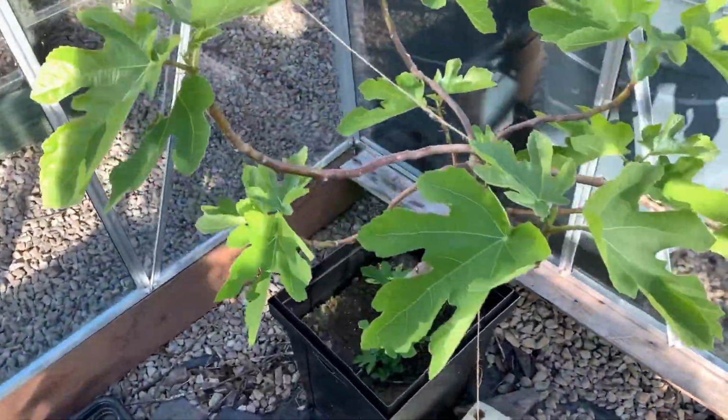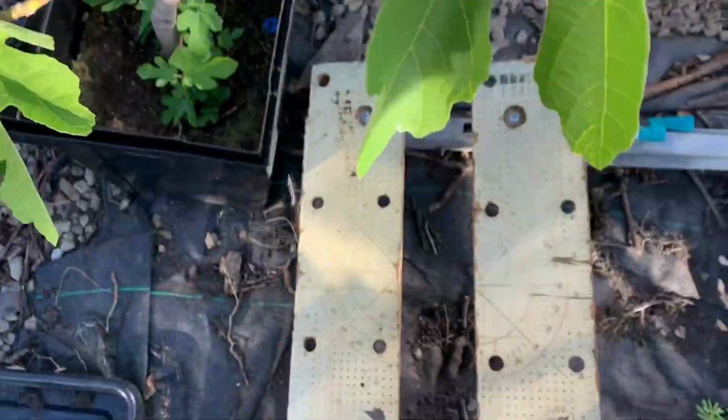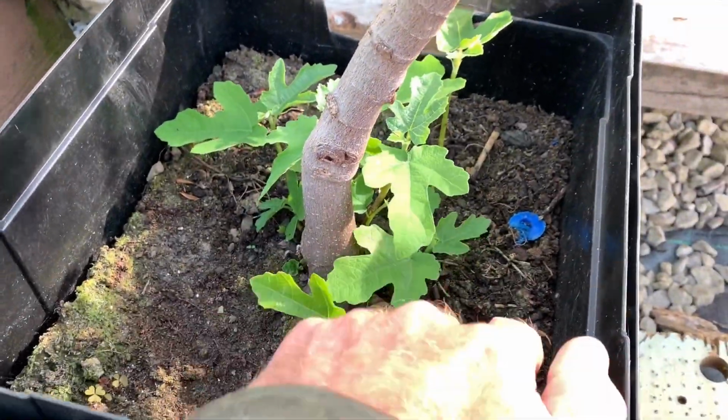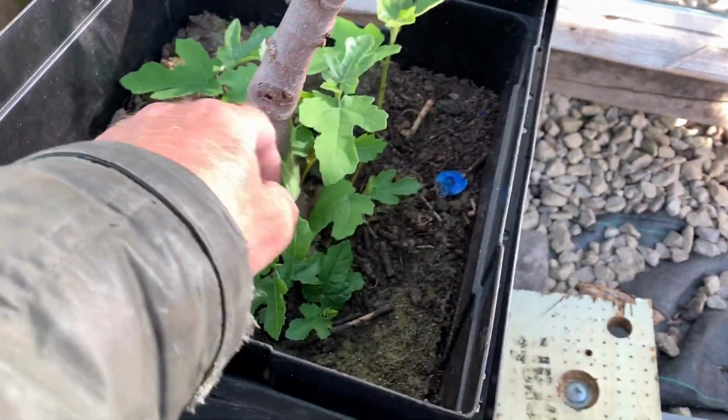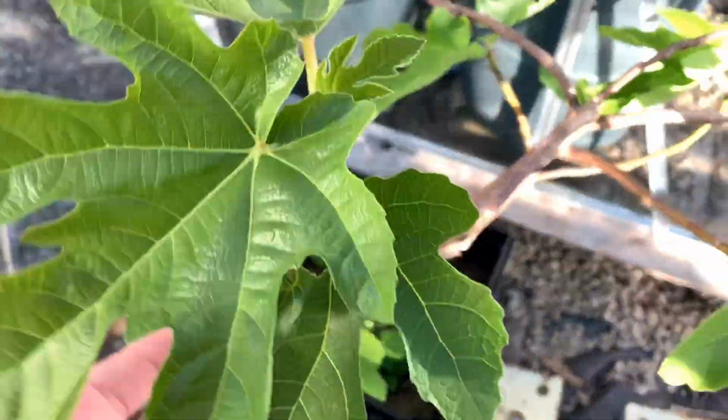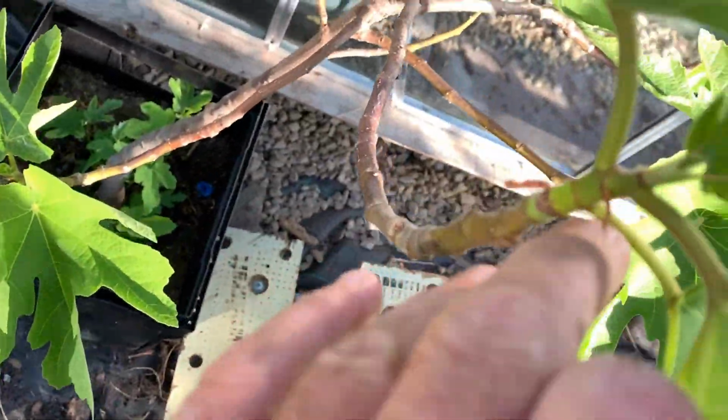Bring these trimming out again. Give it a water, all these suckers off the bottom need coming off. Yeah, trim all them off. Even going to get figs this year off this.